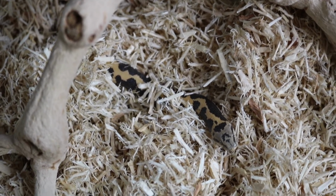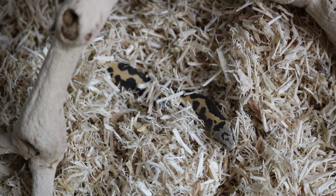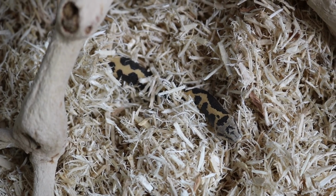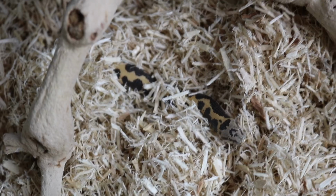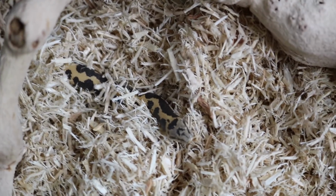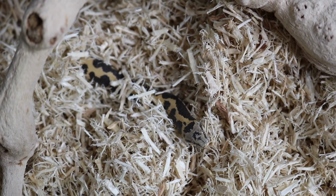She is a little baby Kenyan sand boa, so she's not very big yet. She is eating pinky mice. She spends about 95% of her time just burrowed in the substrate, so I don't see her often. But over the past week or so, she's actually been coming out more, which is why I put this big branch in her cage, because she's actually been climbing a little bit. So that is Pippa, my new Kenyan sand boa.